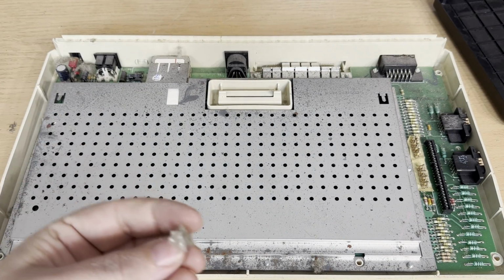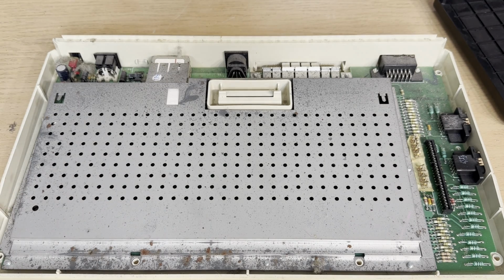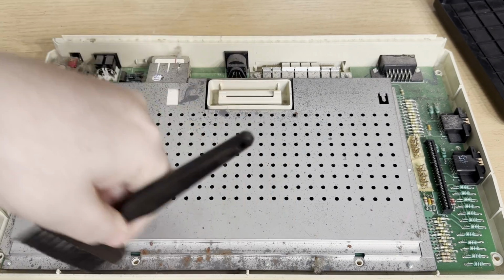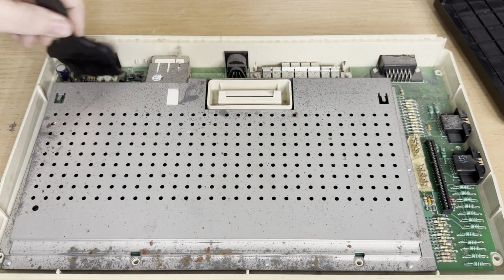Next up, well, we'll just give it a quick dust. There's a few dust bunnies in here, but generally it's actually pretty clean. Not bad for a machine that's coming up to 40 years old. Actually, it's over 40 years old. I'm over 40 years old. Ah, crap.